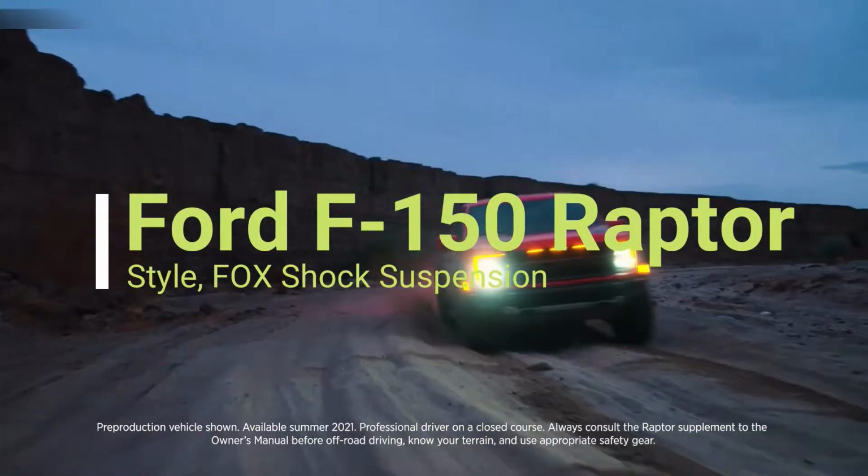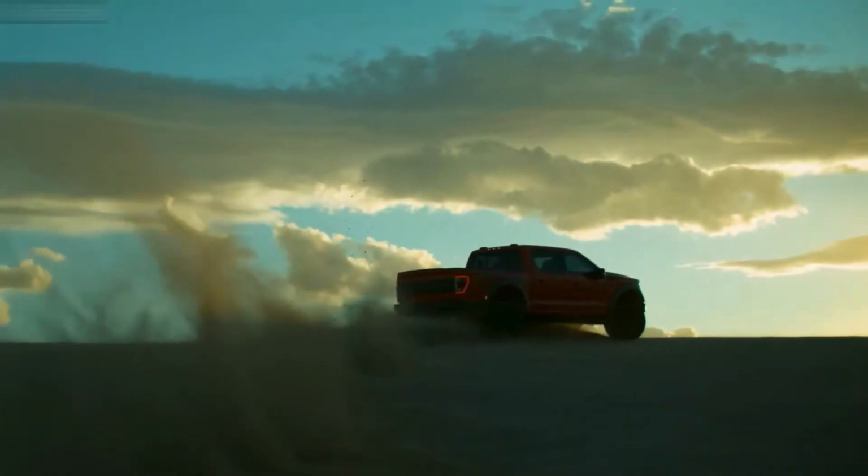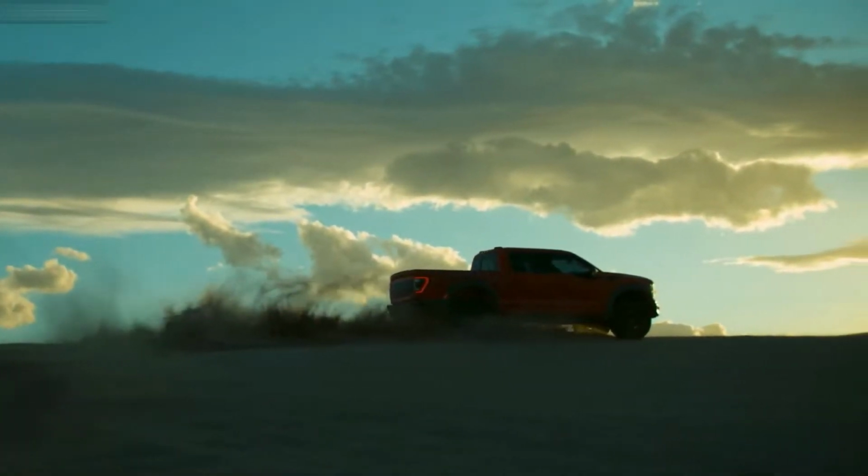Today, we're going to take an inside look at how Fox live valve shocks increase the capabilities of the all-new 2021 Ford F-150 Raptor.